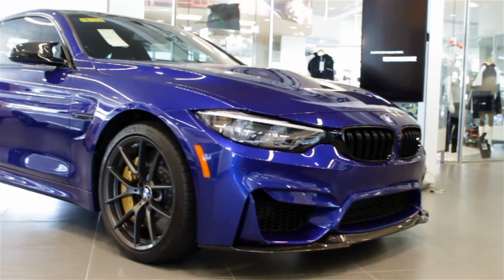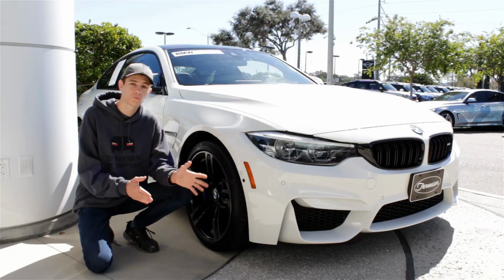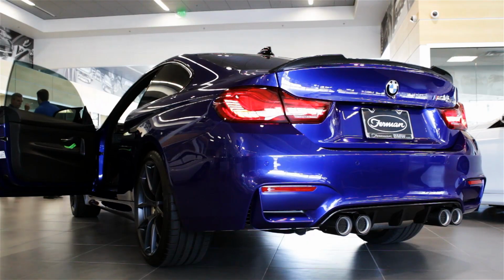Another thing that the M4 CS comes with is a standard 7-speed dual clutch transmission. With the base M4, you're just going to get the 6-speed manual, and you have to pay extra to get the 7-speed. And finally, the M4 CS comes with an upgraded exhaust system that sounds way sportier and more aggressive.